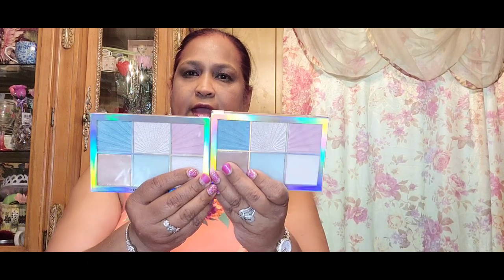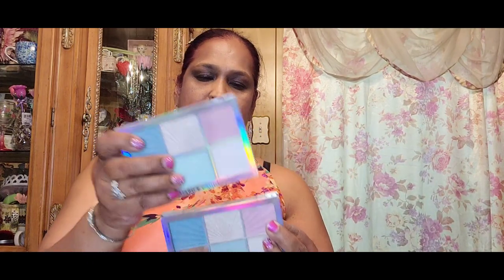And then let me show you guys some exciting stuff. Okay, so I picked up this highlighter. I got two of them. They're called Glow by Night. The last one we had was very pretty as well. And this is Glow by Night. So this is what the palette looks like.